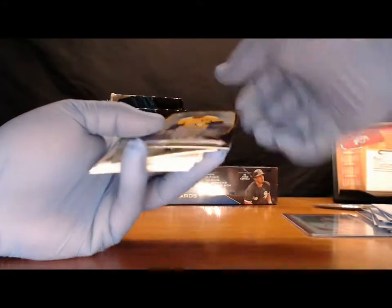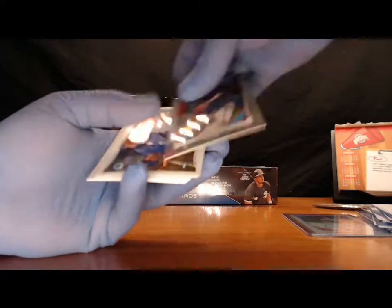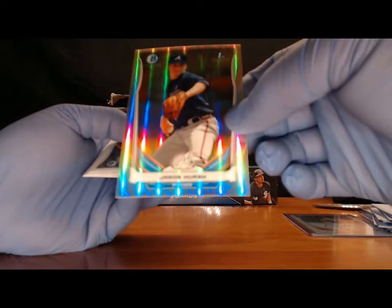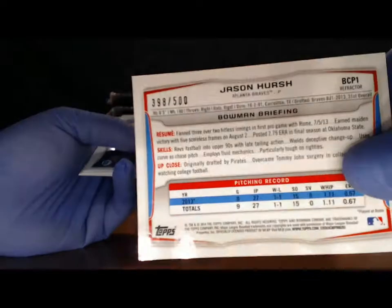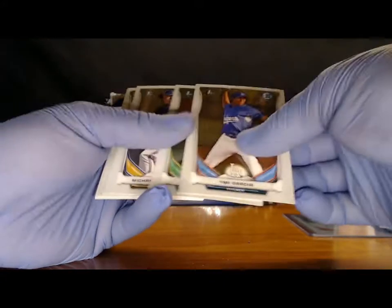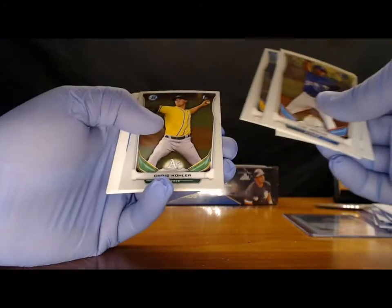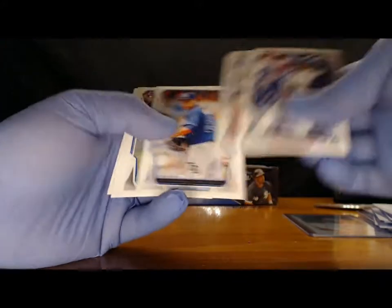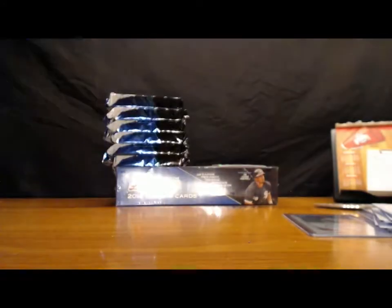Then we have a Josh Bell. And then this is a Chrome Refractor, Jason Hirsch. That is for the Braves. That one is numbered. It's 398 out of 500 for the Braves. What did I say for the Braves? And then all your chromes are going to be upside down, of course. Yimi Garcia, Drew Granier, Michael Rattery, Miller Diaz, and a Chris Kohler, whatever his name is. And some more upside down base cards. There we go.